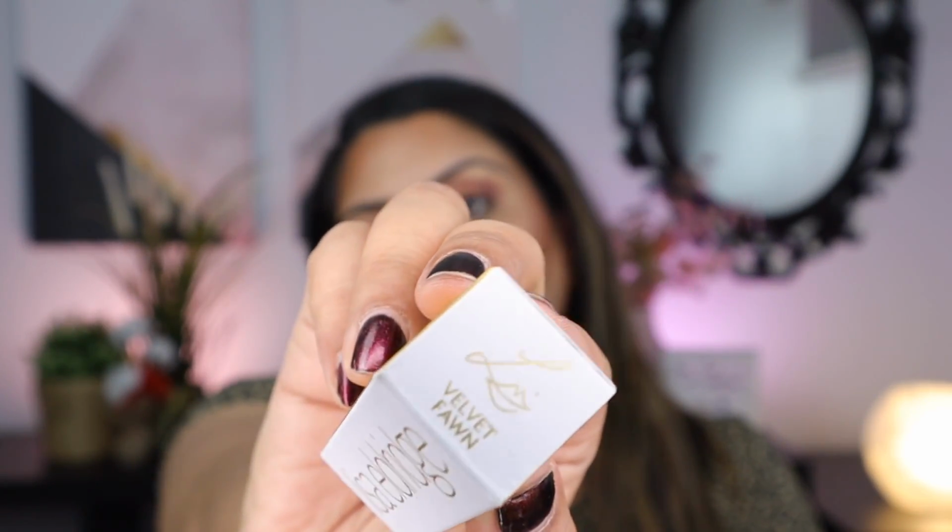So the other one I took is Elisa Eldridge lipstick. This is in Velvet Fawn. I did actually use this one once, but I put it back in the box because I didn't want it to get ruined. So it's back in the box, but I did use that one time.